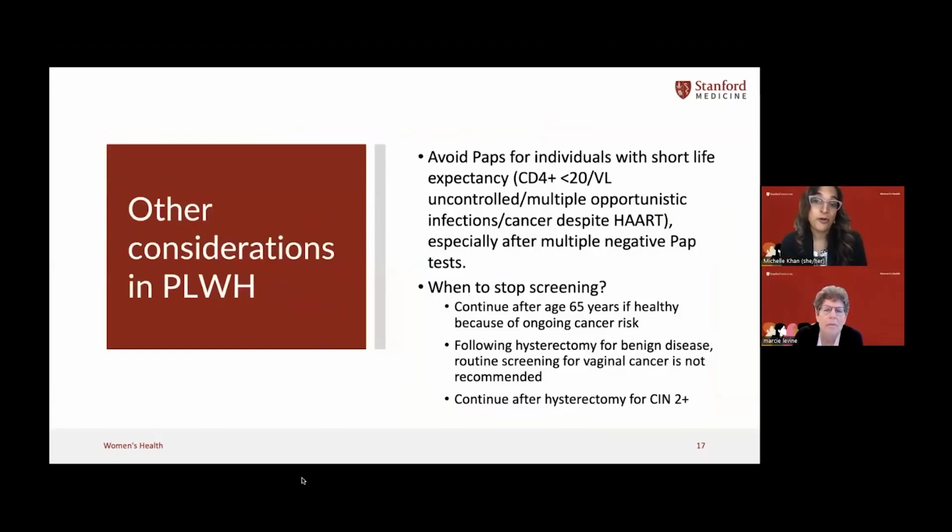Definitely for people that have uncontrolled HIV or are very immunosuppressed, their CD4 count is less than 20, or they have multiple opportunistic infections and just have shorter life expectancy, then you don't really want to do the screening in this person, especially if they have multiple negative prior screens, because it's likely to be abnormal and it'll lead to a lot of interventions. For people with good life expectancy, then definitely you want to continue screening.